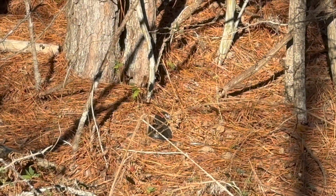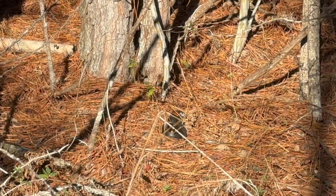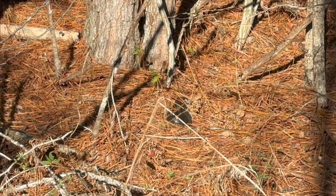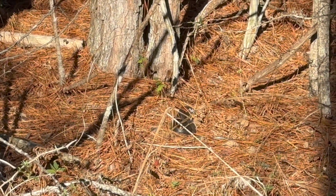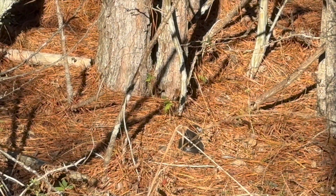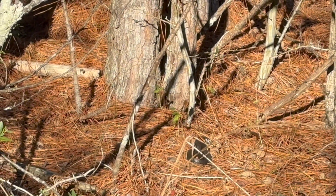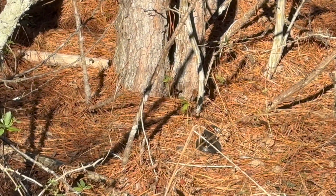And it is basking in the sun and getting warm. I am not the only creature out here enjoying this warm afternoon sun after all that rain. Because it's been so warm here lately, and we did have all that rain, all the snakes are moving around, hunting for prey, and trying to get warm to survive. And that's what that guy's doing.